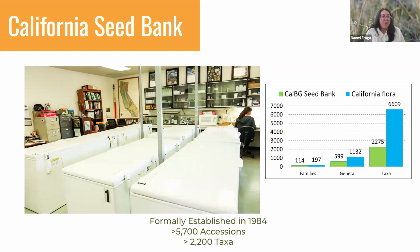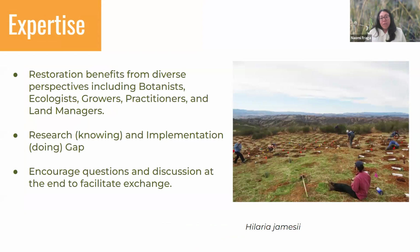And so while these collections are fairly small, we are moving towards some restoration seed banking, primarily partnering with the Angeles National Forest. We've been a seed collecting team for quite a long time with the Bureau of Land Management and the Seeds of Success program. So we have a lot of experience on the collecting front and are getting more experience on the seed cultivation front. And I think that restoration really benefits from a lot of expertise, really diverse perspectives coming together to benefit ecosystems. So we have botanists, ecologists, growers, practitioners, and land managers all coming together towards this common cause of restoration.